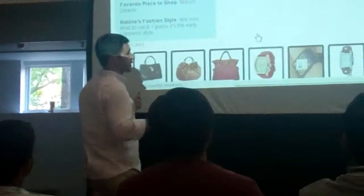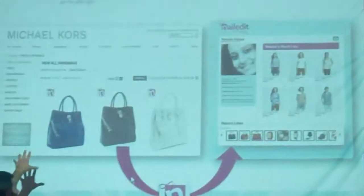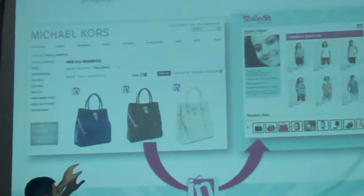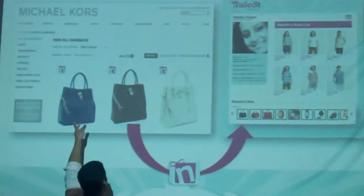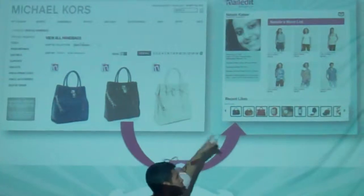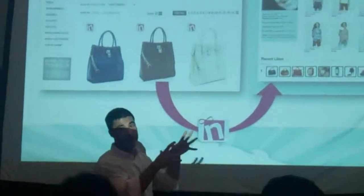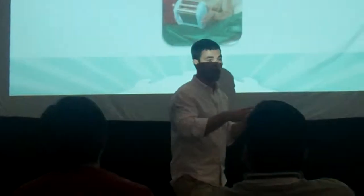Now, another feature of the website that you're going to be able to access is when she's shopping on a retail site. While she's window shopping, she's going to be able to nail items on a site with this application. So she can go through and say, I like that black Michael Kors handbag on MichaelKors.com, nail it, and it shows up in her recent likes list. This will populate the gifts gallery on her profile page, and it's going to turn likes into wants and therefore purchases.